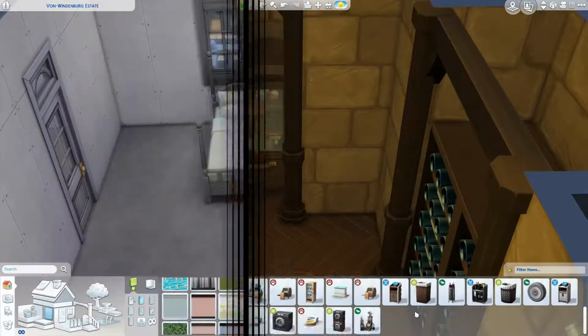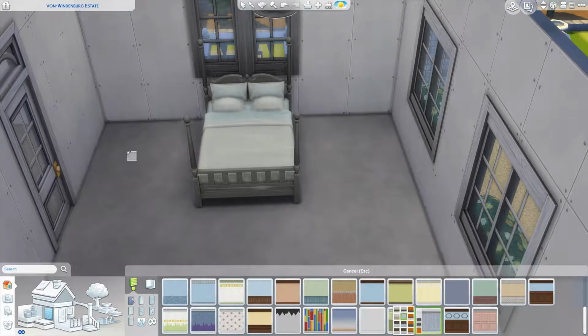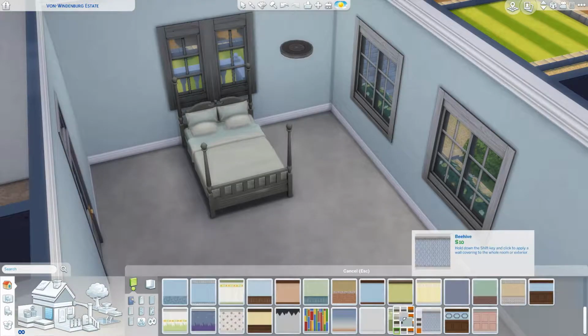But yeah, so here we go, finishing off this room. It's pretty simple, to be honest. It's nothing fancy. The Sims will never use it in their lives, but it's just, you know, they're rich, they can have it.